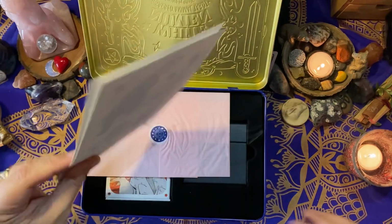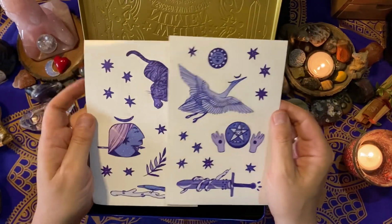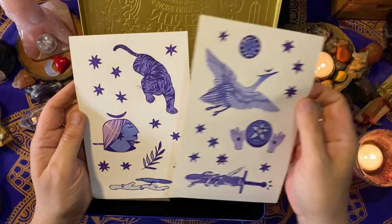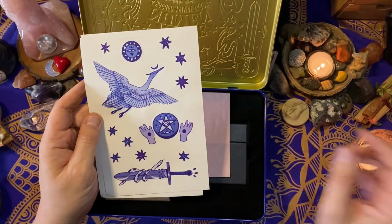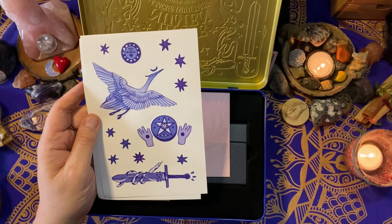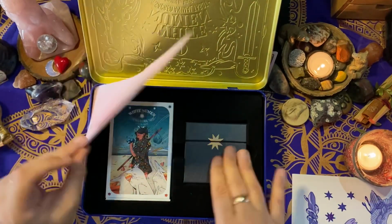Looks like we have some stickers. Oh, we always like our stickers, which are beautiful. I love the colours here, the purples and the blues. We've got this gorgeous tiger, lots of stars, pentacles, and I'd imagine it's scenes from the deck. And I've not watched a full walkthrough of the White Numen yet either. So that's that. Oh yes, and there's an oracle deck you get.